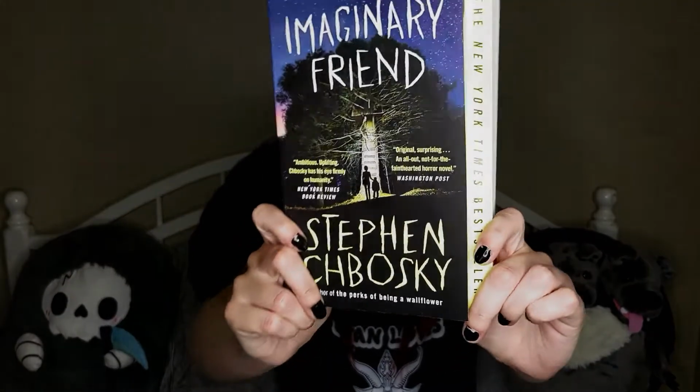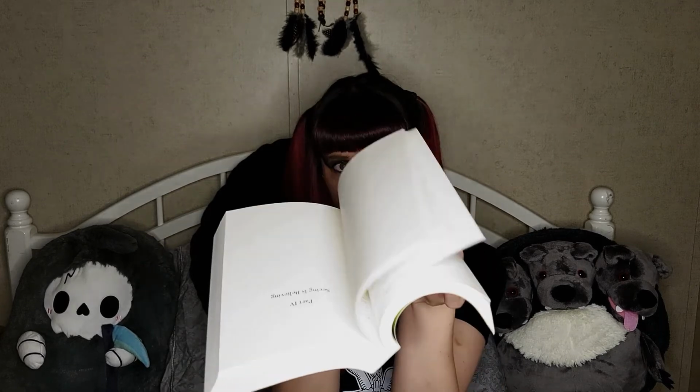The next one up is Imaginary Friend by Stephen Chbosky. I already know I'm messing that up. But this big beauty right here. Again, I feel like this one has potential to be a creature feature or maybe part possession story as well. Tiny little print. So this is gonna be a pretty big undertaking at some point.